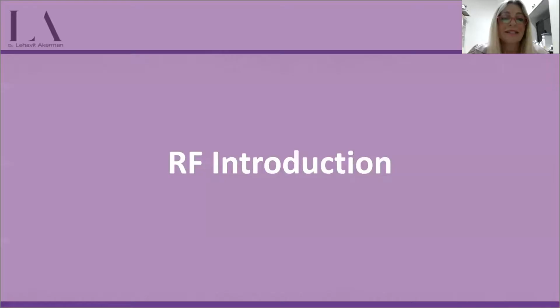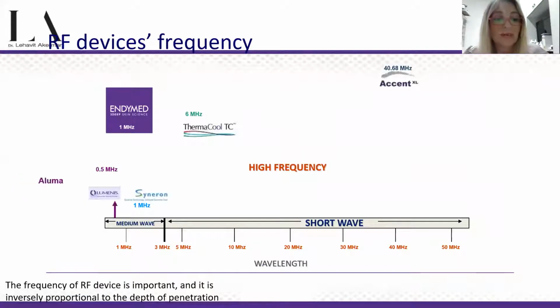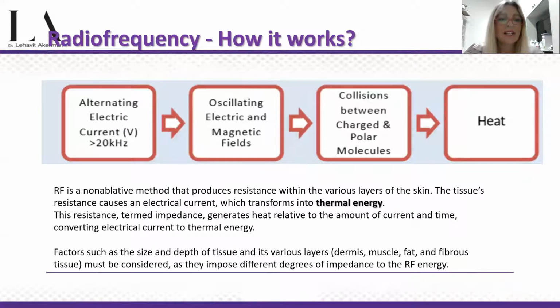So just a small introduction to RF, because the EndyMed Pro is an RF-based technology. So we know that RF is a part of the electromagnetic spectrum, and the frequency of an RF device is important, and it is inversely proportional to the depth of penetration. So as you can see, RF is a non-ablative method that produces resistance within the various layers of the skin. The tissue resistance can cause an electrical current which transforms into thermal energy. Once we heat, we trigger collagen production, we trigger the fat cells, we trigger whatever we want.